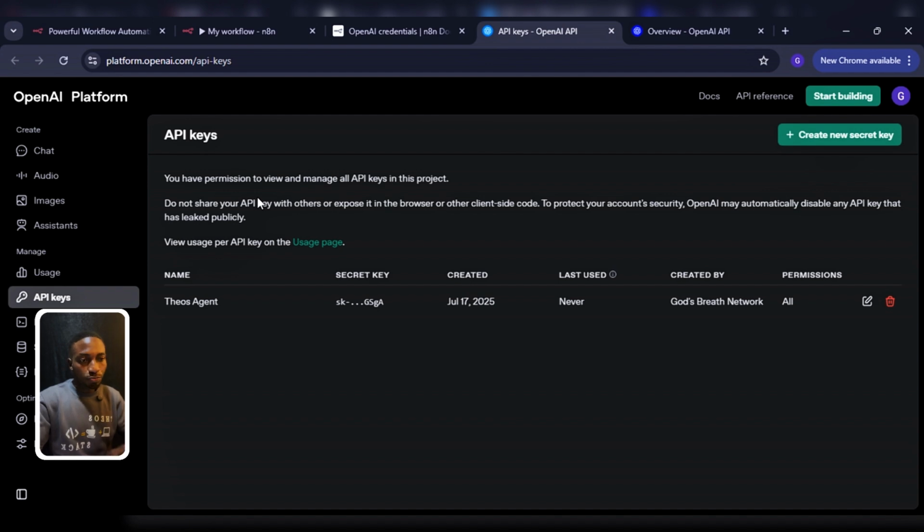Before you go, you need to put at least $5 in the OpenAI account so that this can work. Of course, it's not like you're going to use all of that. Probably you might not finish it in 6 months, but OpenAI requires you to put some amount of money. I think the least you can do is $5.